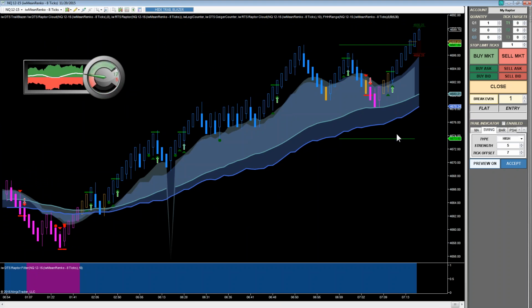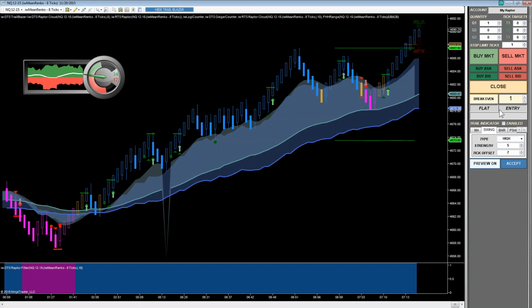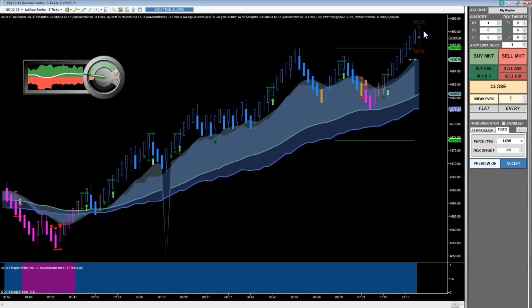Mike is asking, can it be done in Trailblazer? Yes, Trailblazer is set up to be a one-click entry. So let's say we wanted to buy, and we have our 10-tick stop below the low. Now, if your stop ever displays on the wrong side, you need to put a minus sign in front. What's happening is the programmer had to use a moving average of sorts to determine what side of the market the stop would display on. So if it's ever displaying on the wrong side, just throw a little minus sign in front.